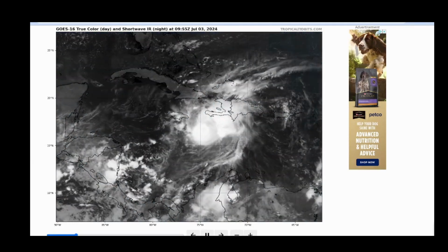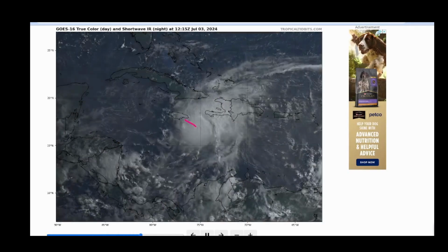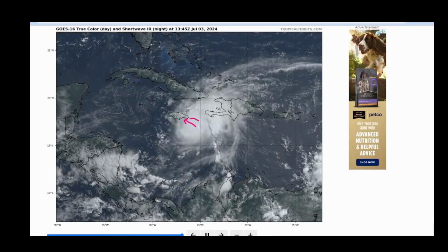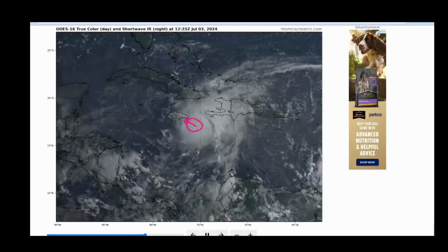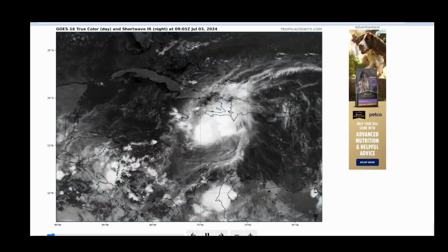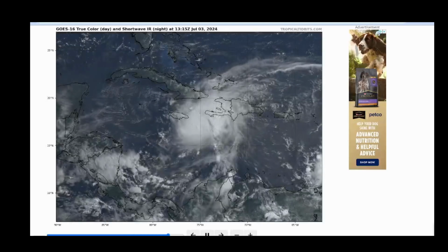So we can see here Hurricane Beryl is making its way swiftly to the west-northwest toward Jamaica. Now, there is a question as to whether the center or the main core of Hurricane Beryl will make it onto land. It's going to be a very close call, but all indications do support that Hurricane Beryl will be impacting the island of Jamaica later on this afternoon.